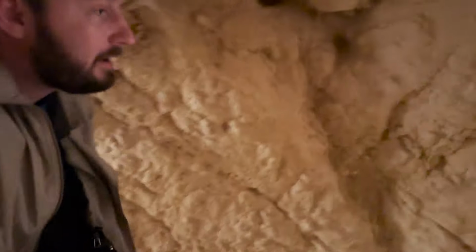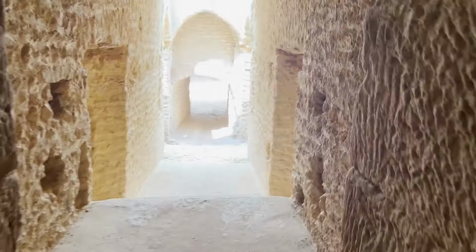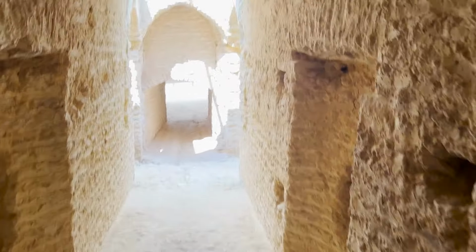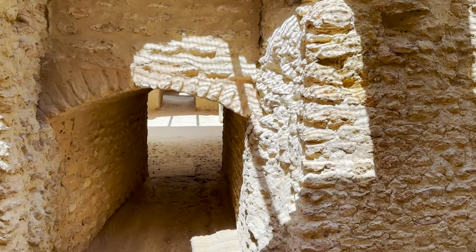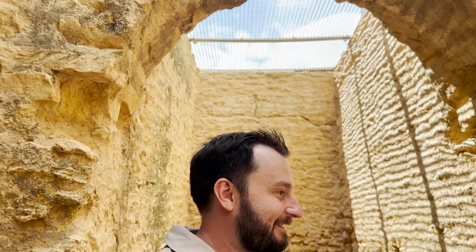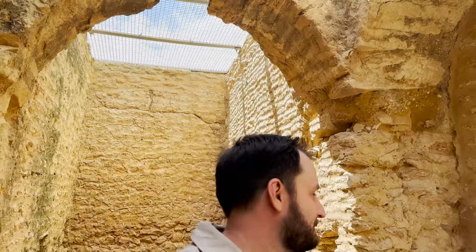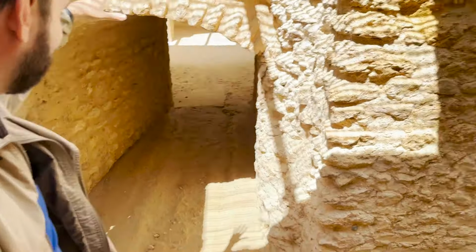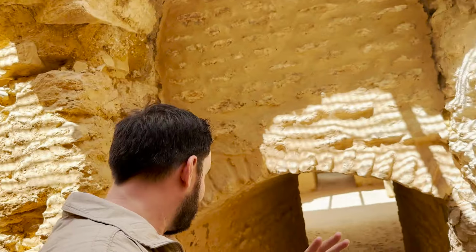This is very low, but there is some light. And, wow, okay. This is the subterranean part of the amphitheater. When you go to the Colosseum, it's really hard to see that, and it's very well controlled, let's say. It's a little less accessible here. Gonna have to go down a bit to get underneath, but this continues to be an incredible place.